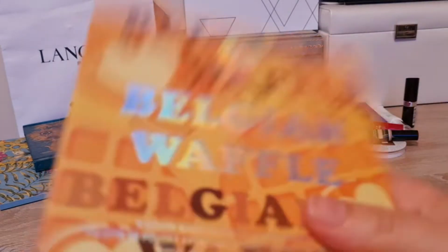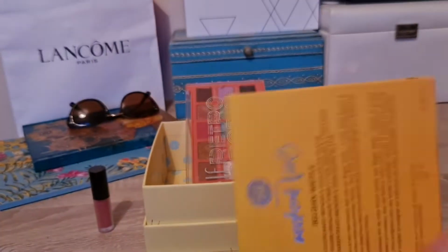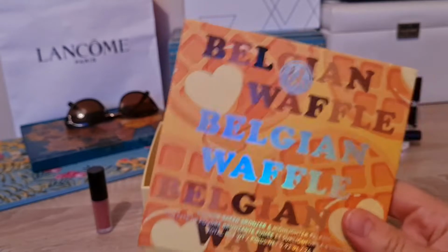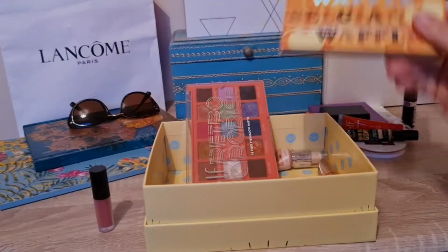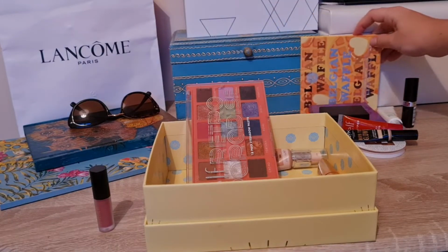I do enjoy it. It's not my favorite highlight. It does bring out a lot of texture, so definitely not my favorite in terms of highlight in the palette. I definitely prefer the palette for the bronzer, but I do like it. I'm going to roll it out though because I'm getting a little bit tired of it.